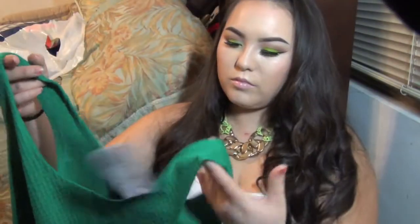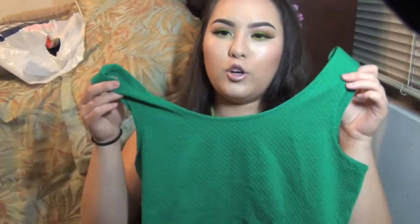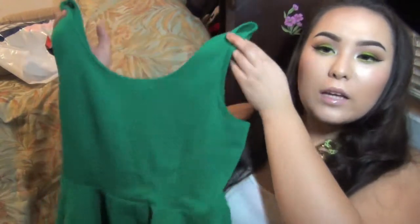They had spaghetti straps, so I got one in white. I got one in this color. I got this cute green peplum top. And what I like about this is that it's textured if you look up close. This is only $10.80.